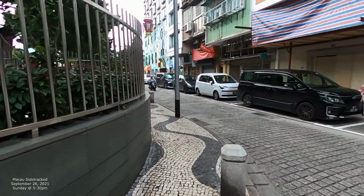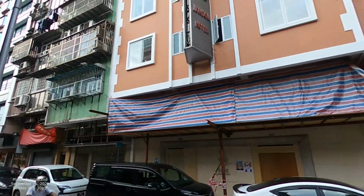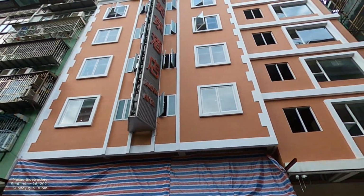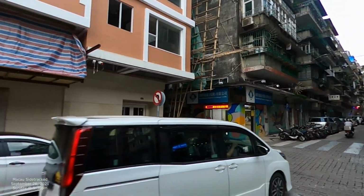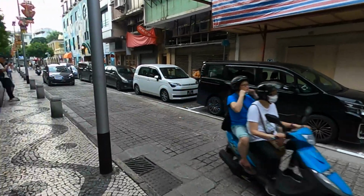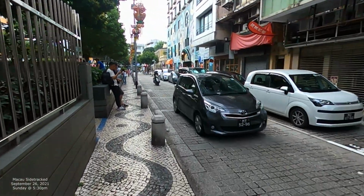So we're gonna keep on walking down. So yeah, that's a London hotel. For people that are curious about hotels in Macau, there's a bunch of them around this area. Another one here called Hotel S.